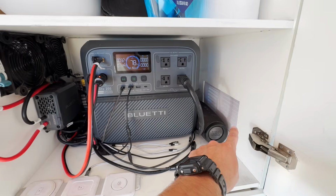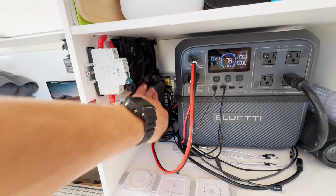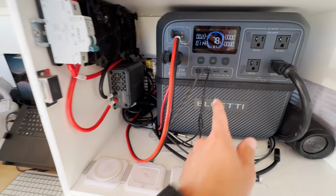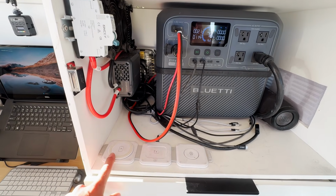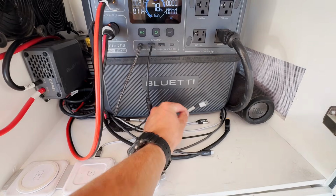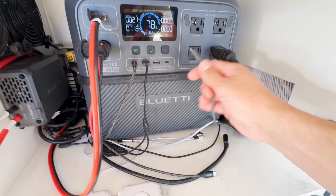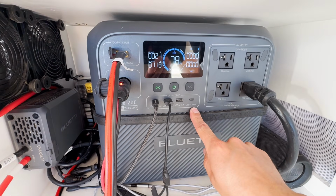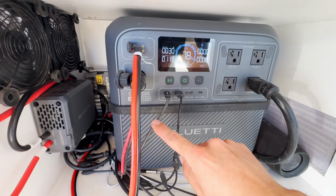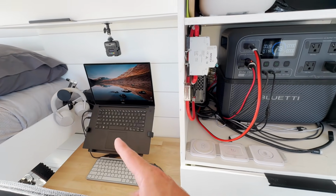I also added ventilation to this cabinet. This is the intake and exhaust. I put 2 USB fans on this side, pulling the hot air out using a USB port right there. I also have a wireless charger for my phone and AirPods, which I can plug in right here, but I usually have my Starlink Mini plugged in during the day. So this has 2 100-watt USB-C ports. I have these 10-foot long USB-C cables, so I can charge my laptop and other stuff there.